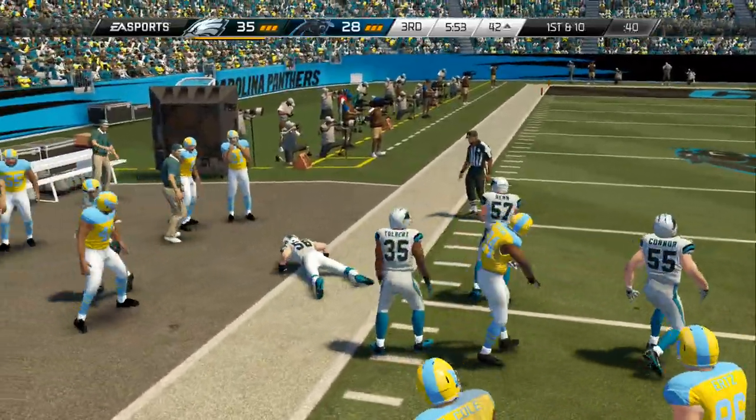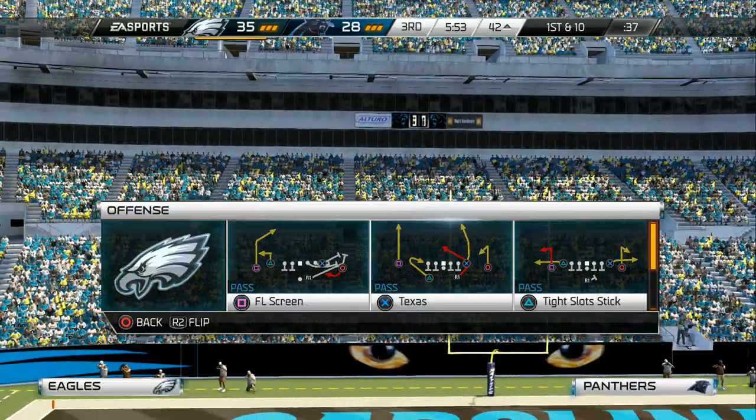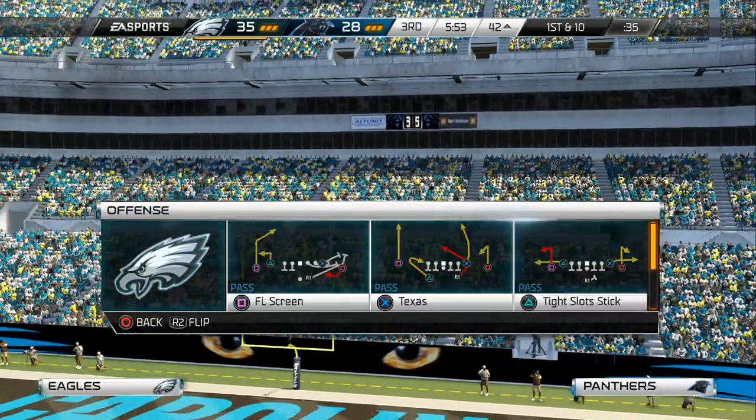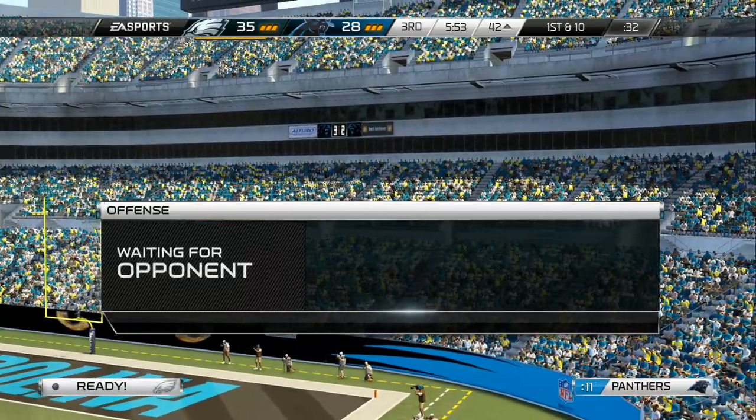Twists away from the hit. There is nothing like a good return when you talk about special teams. Good blocking. The speed of the returner gets down the field. And after that tackle, now they have good starting field position.